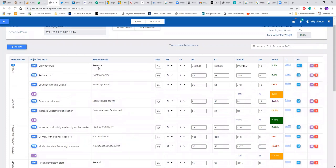So when you come here, as you can see, you've got your perspective there, you've got your goal, which is grow revenue, for example. In that case, the KPI or measure is revenue. You can also choose what kind of unit of measurement we are going to use to measure the KPI. Is it a dollar? Is it a percentage? Is it a number? All those things you can do there. It will help you when you are showing this on the graph in terms of trends.